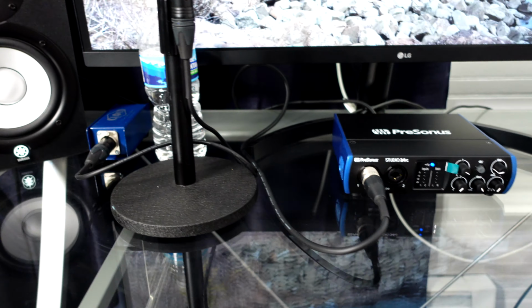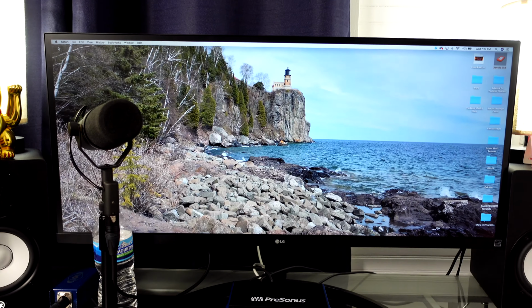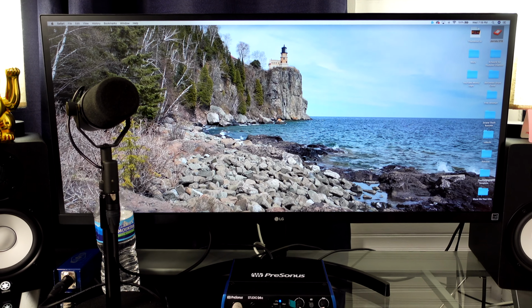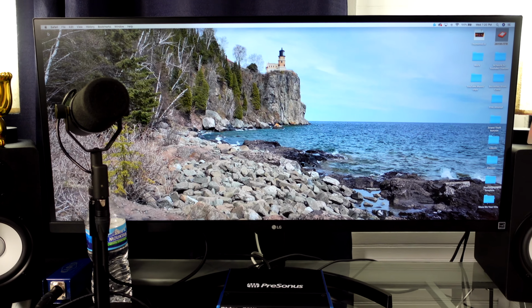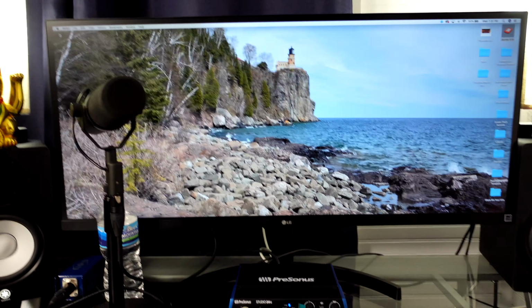And of course, you use Megami cables to do the signal chain for that microphone. Currently working on a 32-inch wide LG monitor. It's not the highest quality, but I do love the width. It makes it very cool to do screen recordings.